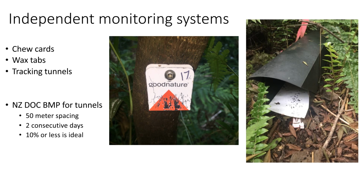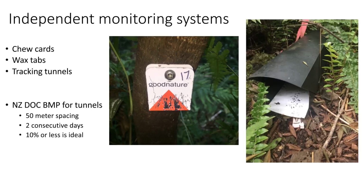So the independent monitoring systems that we use include chew cards, wax tabs, which we've used in the past. We've moved on to tracking tunnels more recently though. And those are cardboard sheets that have ink in the middle of them. And we place those in the protective plastic tunnels. And they're baited, and then we leave those out for a night, one trap night or 2 consecutive days. We put them out in the morning and then come back the next morning and then pull them and then read the tracks. And we can tell what kind of animal activity we have.